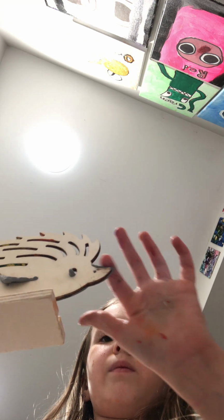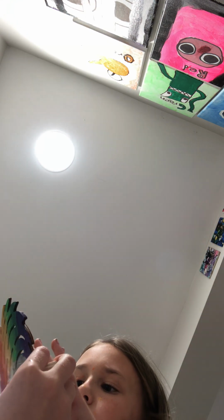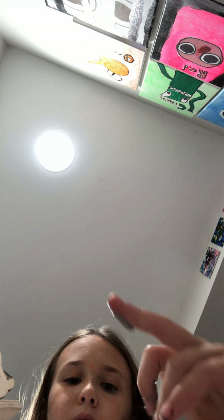Now, I finally finished my beauty. Except I need to do this one thing. Look at that back. It's like bruising. Got all the paint on the back.